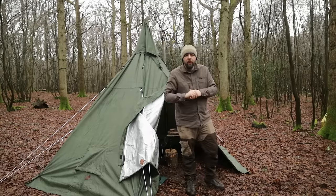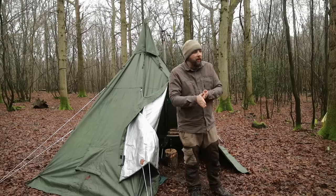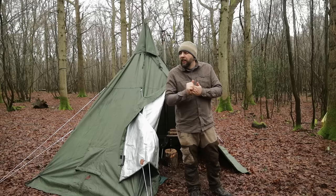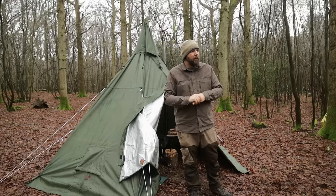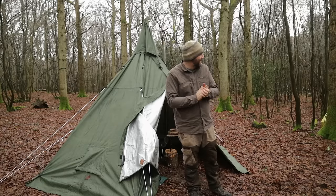There's a little gap in the rain, so I'm just going to wander down to the stream and see how that's going with all of this heavy rain. I've got to go through like a ford to get out of this area, so I may as well keep an eye on that.